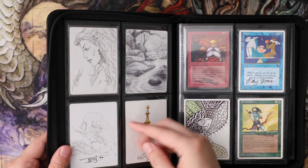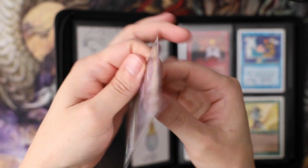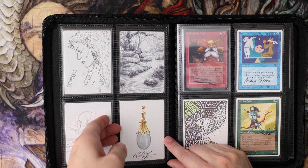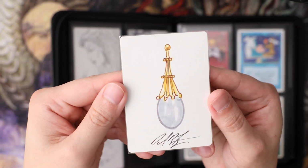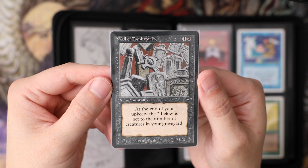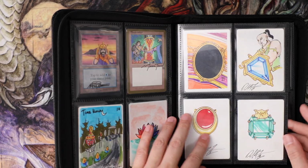And then moving down, I've got a Dritz artist proof by Tyler Jacobson with a really cool sketch on the back. And this is the first of my Power 9 artist proofs. I've got a Mox Pearl done by Dan Fraser, a sketch on the back of a Legends Wall of Tombstones. Really like those old artist proofs from my time period.